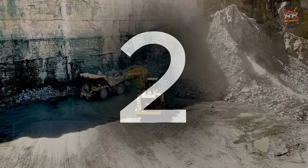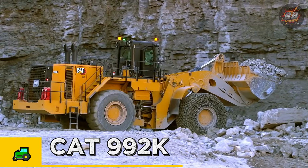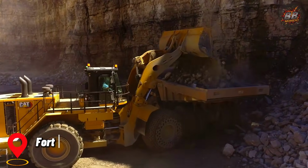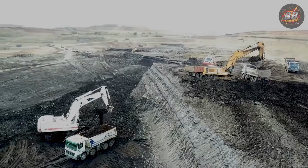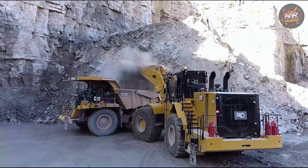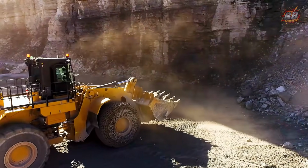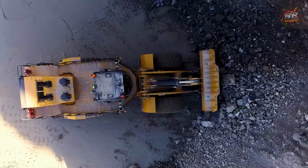Number 2. Cat 992K, the titan of wheel loaders. Alaska's Fort Knox mine is brutal. Temperatures can drop so low, even steel complains. But the Cat 992K doesn't back down. I saw it work at sunrise, engines rumbling, digging through frozen gold-bearing rock like it was nothing.